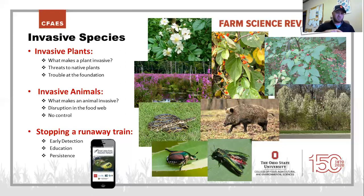Ohio State has partnered with some other agencies. There's the Great Lakes Early Detection Network. iNaturalist is great. These are different citizen science projects that can help detect these invasive species early on to try to help get ahead of them before they do get out of control.